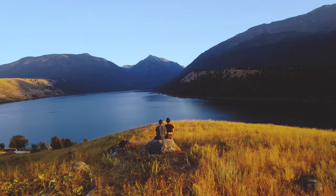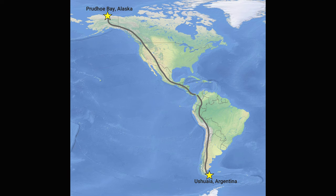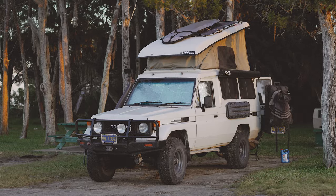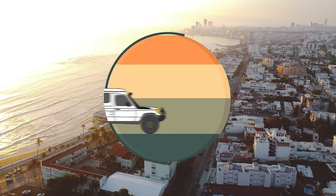We're Cody and Olivia. Last year, we left the U.S. to drive our Land Cruiser all the way south to Argentina on the Pan American Highway. Currently, we're in Mexico, and we traded our Toyota for a Renault to shuttle us from Veracruz to Mexico City.